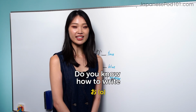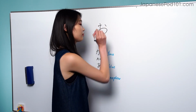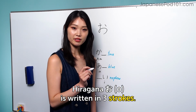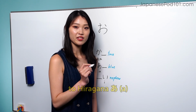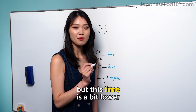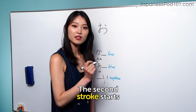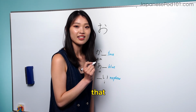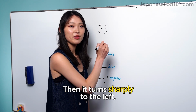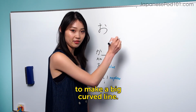Do you know how to write O in Japanese? O. Hiragana O is written in 3 strokes. It starts similarly to hiragana A with a short horizontal line, but this time it is a bit lower and more to the left. The second stroke starts as a vertical line that cuts the first stroke in half. Then it turns sharply to the left, then turns again to make a big curved line.